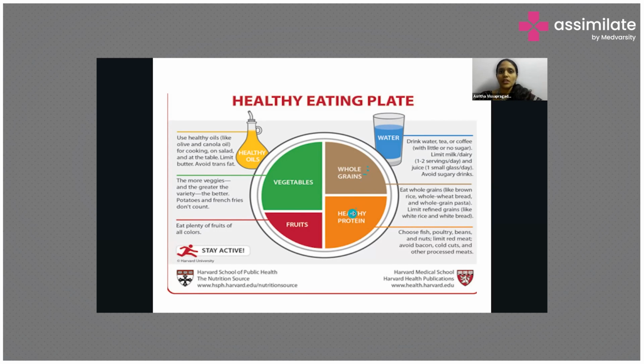Coming to healthy proteins, healthy proteins include fish, lean cut chicken, egg whites, eggs, and pulses, legumes. So make sure your diet has legumes and pulses regularly. Every day you should have one form or the other of pulses and legumes in your diet. If you are taking legumes, you can avoid egg. If you are taking egg, you can avoid legumes. But make sure at least one portion of healthy protein is on your meal plate.